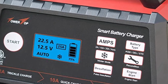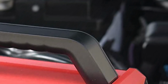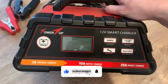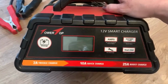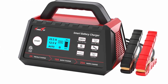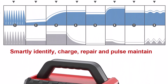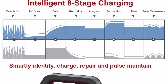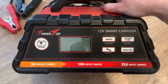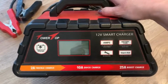The device has a 7-step charging system: soft start, bulk charge, absorption, battery test, recondition, and floating. This prevents battery damage and overcharging. It also has several safety functions, including overvoltage, overheat, overtime charging, short circuit, and reverse polarity protection. The charger even extends battery life through its battery reconditioning feature. However, this device will not charge a completely dead battery. There have also been some complaints that the clamps aren't designed very well and it's a little pricey.